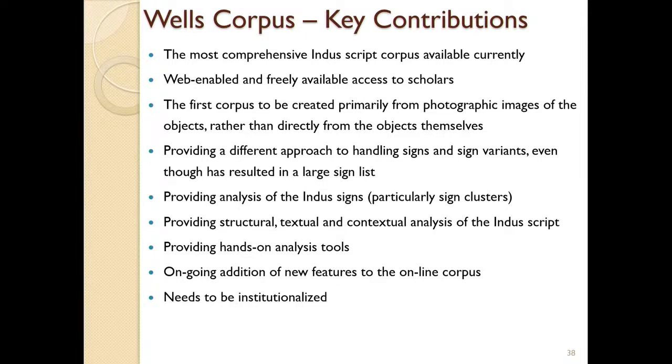Okay. So the Wells corpus is the most comprehensive Indus script corpus that is available. It's web-enabled and freely available to all scholars. So it's the first corpus to be created primarily from photographic images of objects rather than directly from the objects themselves. This is where he differs from Mahadevan and Parpola.